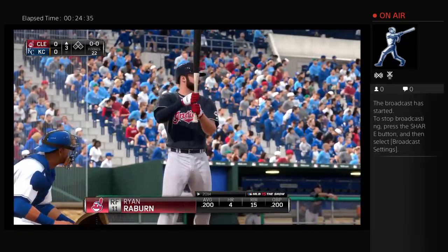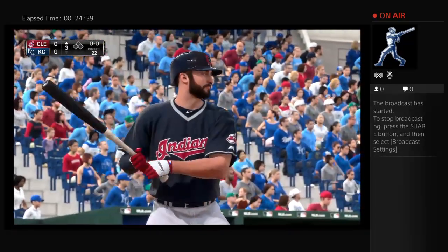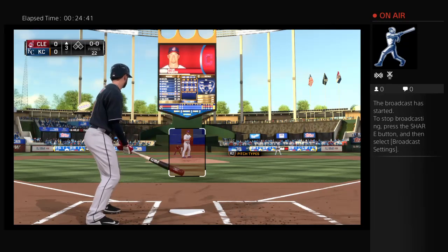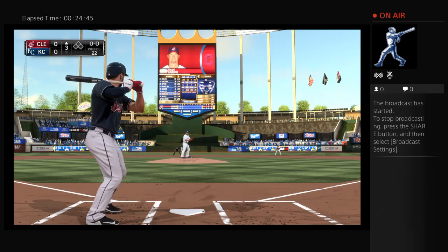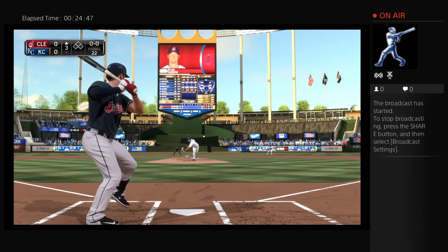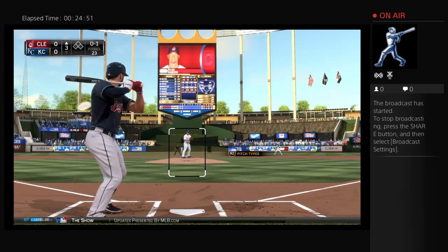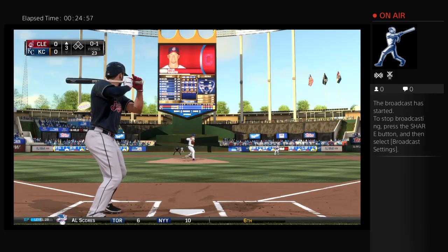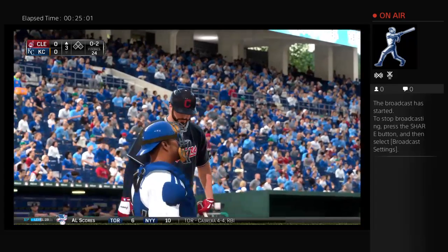Ryan Rayburn will lead things off. Bottom third of the order set to go here in the third. Here's the first offering. Chopper, foul. Now here's the pitch. Boy, he comes back with a beautiful pitch there, and he's dominating this at-bat.